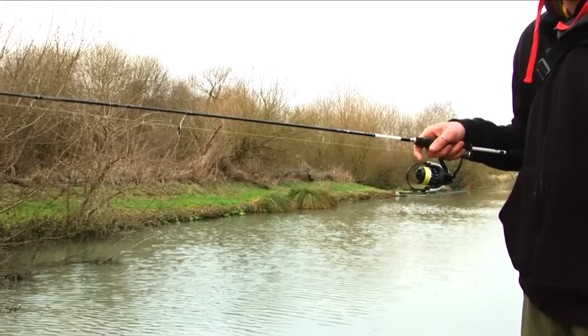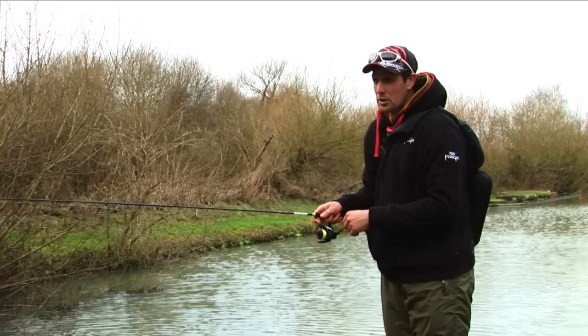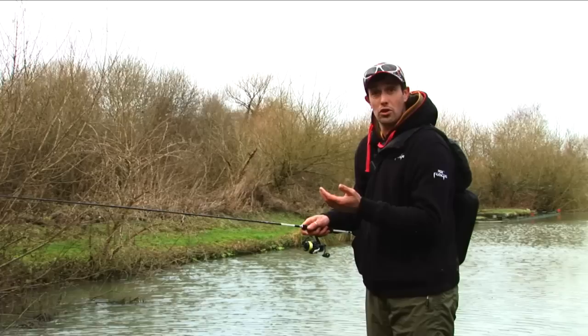Fishing a drop shot rig is dead simple. When you cast it out, it's a simple case of letting it go down to the bottom, preferably on a tight line because you can get bites on the drop. Once it hits the bottom, you've got to remember the key thing is to keep contact between the drop shot weight and the lake, river or canal bed at all times.